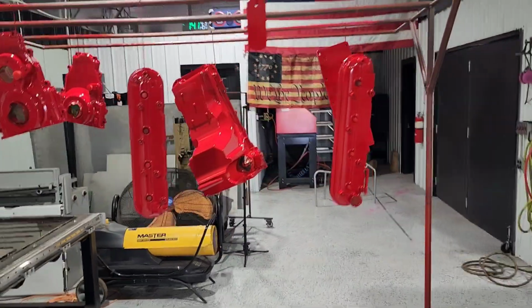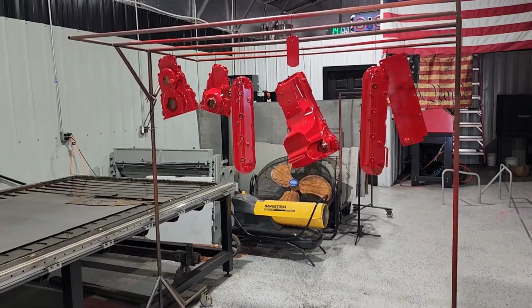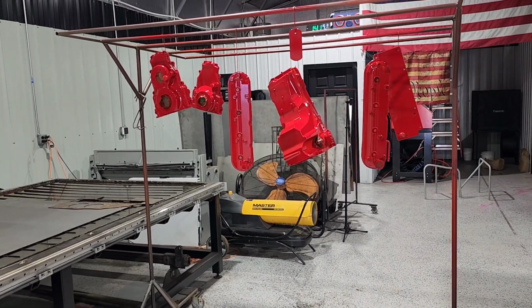Stuff all turned out beautiful. Hopefully we'll have all the parts in for that shortly, and we can start getting this engine ready to go back together.